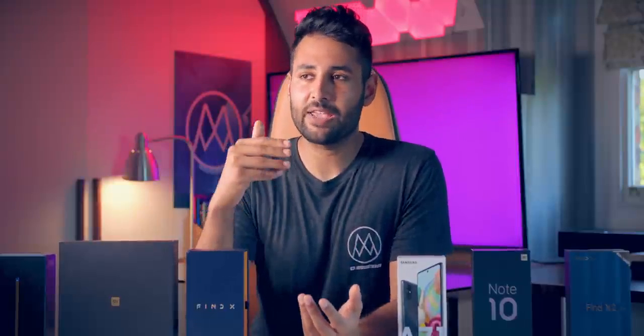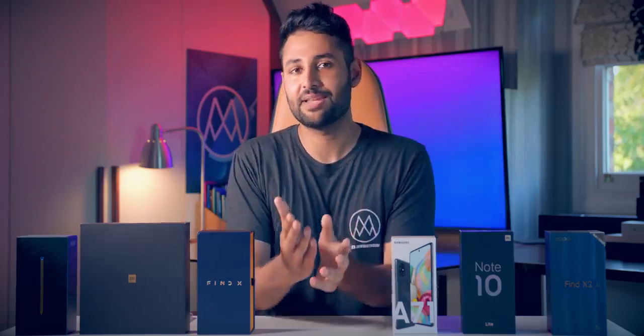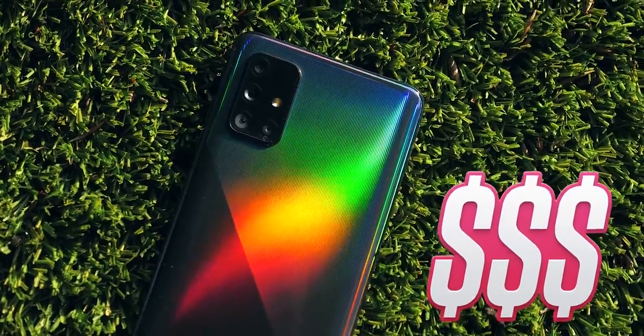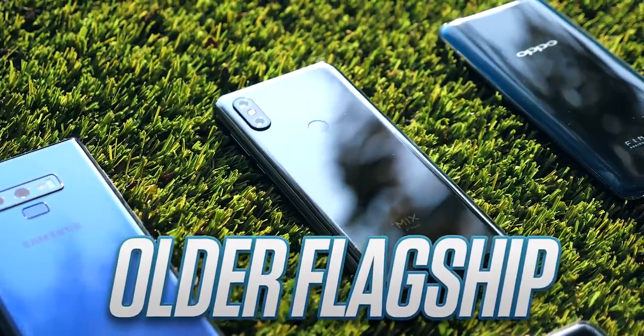When I was growing up, I never really had a whole lot of disposable income. So whenever it came to picking what phone to buy, I'd be faced with the exact same dilemma. I'd have, let's say, a few hundred dollars. Do I buy a new mid-range phone, or do I buy an older flagship phone? And this question is just as important today.